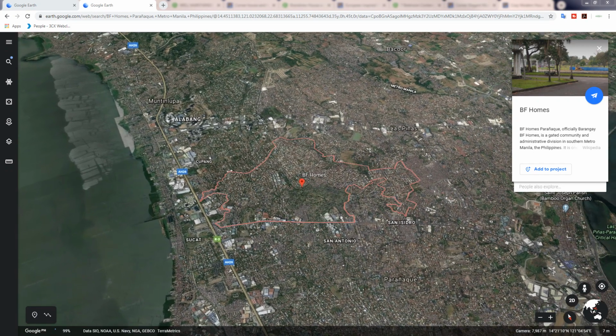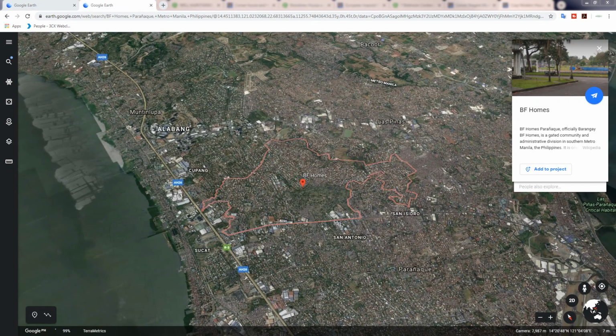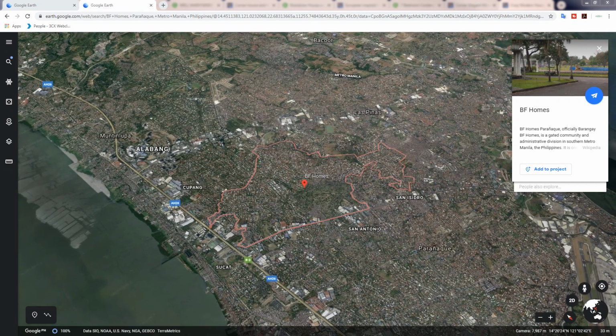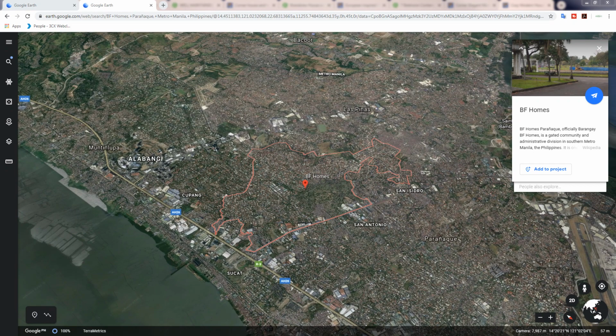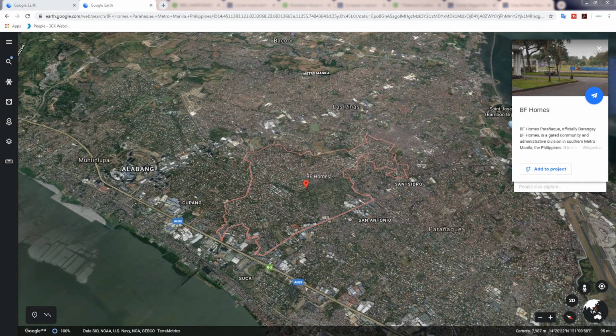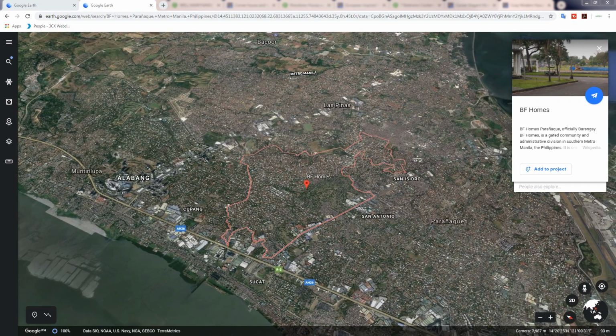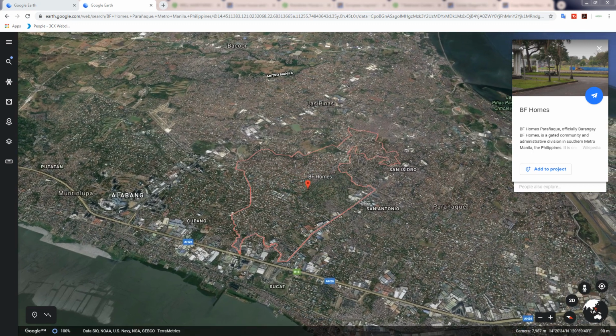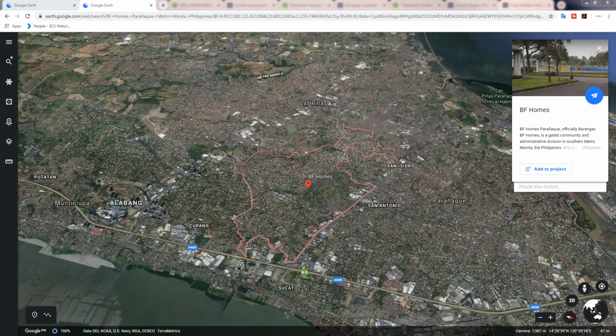So you've got the lake to the left hand side there, and Alabang, which is a metro CBD center. It's one of the CBDs. I mean, you've got Ortigas, you've got Makati, but you also have down south Alabang, and it's a nice area with BPOs, employment, big malls, lots to do, restaurants and this sort of thing.